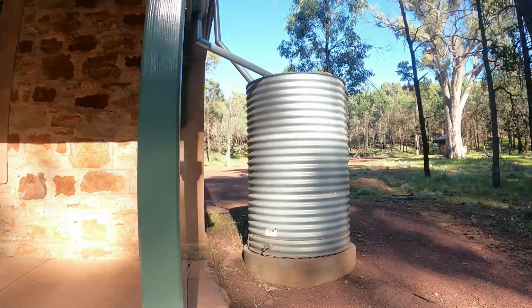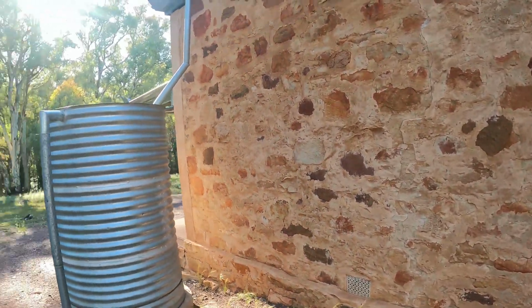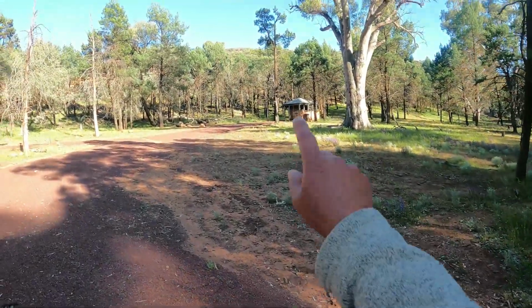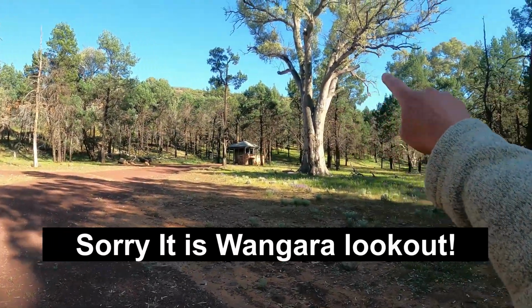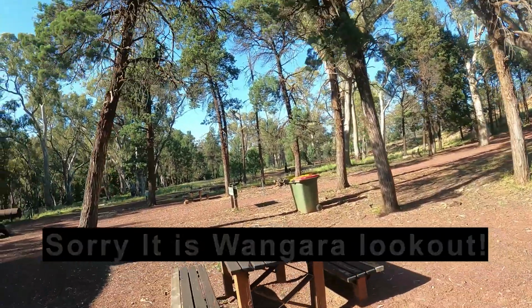So there's a rainwater tank, so you could use that to cook. And if you have purifying tablets or whatever, you can use that for drinking as well. And that's the toilet. I'm just gonna head there. And the Wangarra lookout, you climb up and it's further up and out that way, but beautiful lookout. You can see the pound. Show you more as I go.